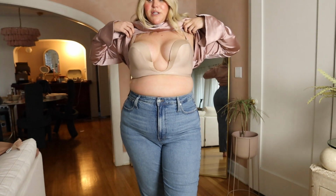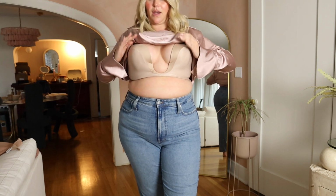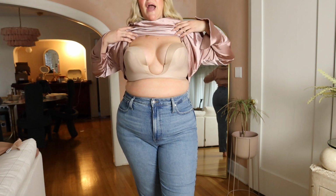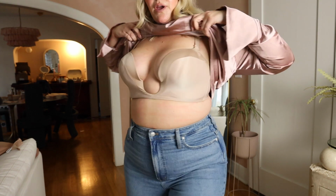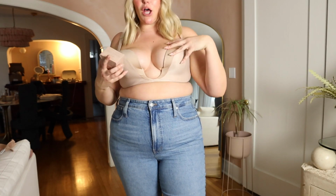Full disclaimer, the strapless, the hold up here is not quite as good. These tend to kind of fly away, especially if you've got a large chest. It's not quite as effective when it's strapless, but I have worn it both ways and it's truly my hidden gem discovery. But the other thing is boob tape, and you can use kinesiology tape that you get on Amazon.